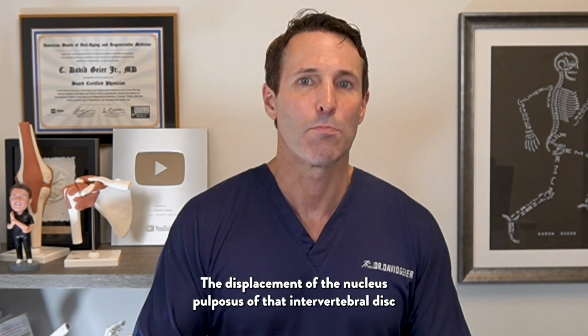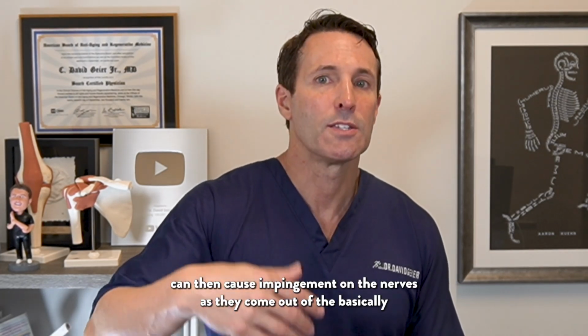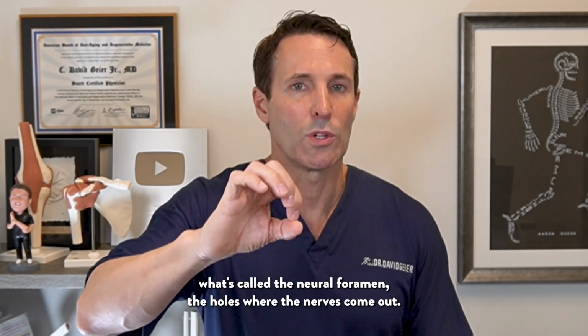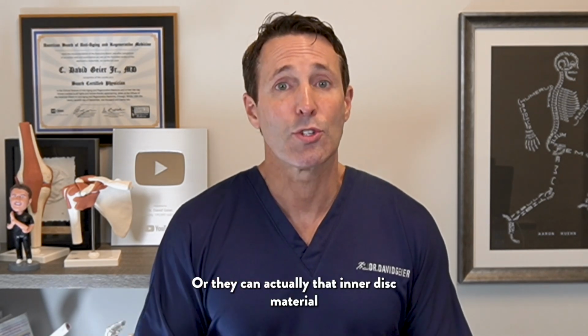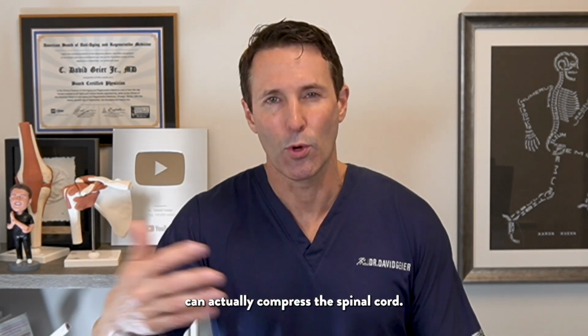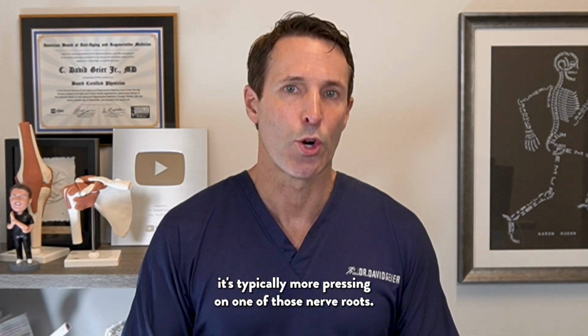The displacement of the nucleus pulposus of that intervertebral disc can then cause impingement on the nerves as they come out of what's called the neural foramen, the holes where the nerves come out, or that inner disc material can actually compress the spinal cord. That's not the more common. It's typically more pressing on one of those nerve roots.